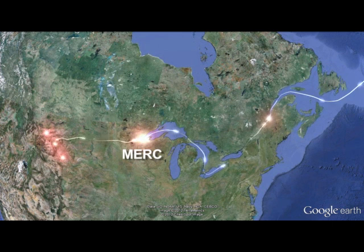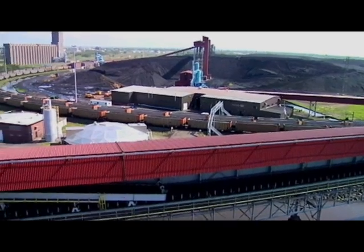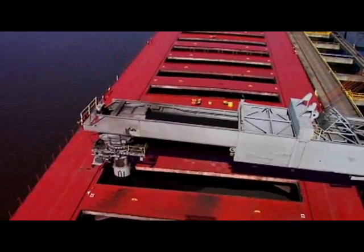For the customer, working with Midwest Energy is one-stop shopping. There is value in simplicity for a customer to have one entity coordinating the movement of his product from the mine to the ocean vessel. When you deal with Midwest Energy in this movement, you have the whole package. We take care of everything for you.